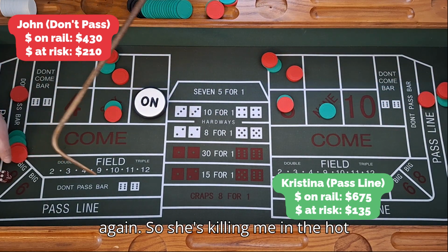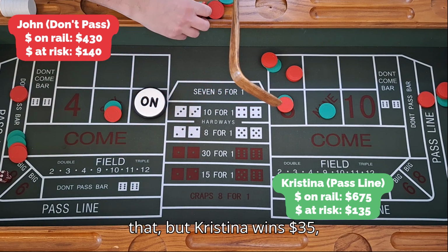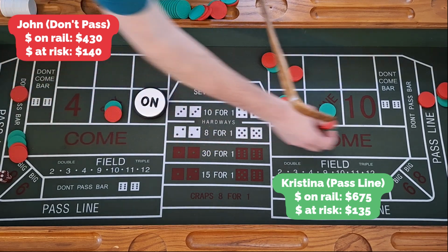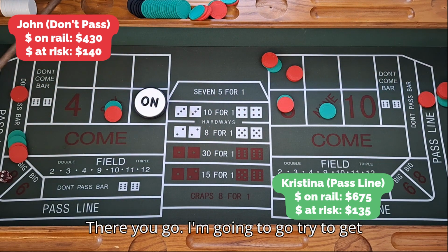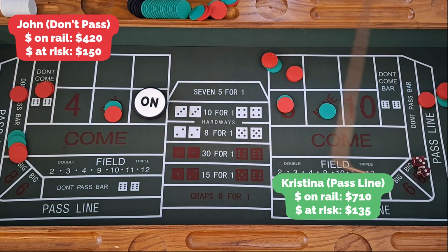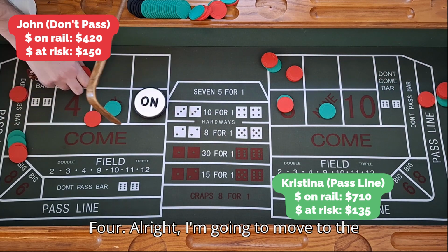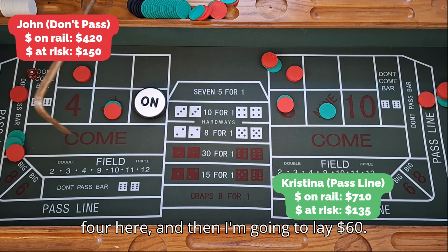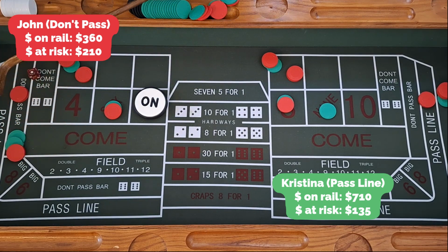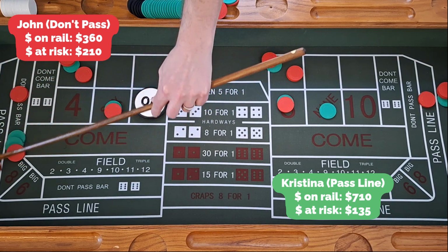All right, 6 again. So she's killing me in the hot roll here. See? So the house just takes that. But Kristina wins $35. 30 wins 35 on that. There you go. I'm going to go try to get another number here, see if she can pick me off again. But she's what you call a hot roll. 4. All right, I'm going to move to the 4 here, and then I'm going to lay 60. Kristina does not have a 4. So nothing else is going to happen here. The only thing that changed is now I'm cheering against a 4.